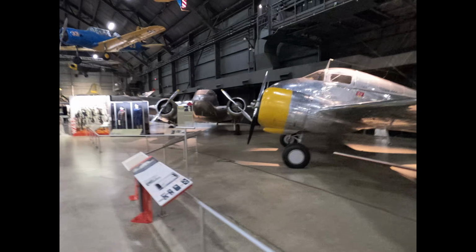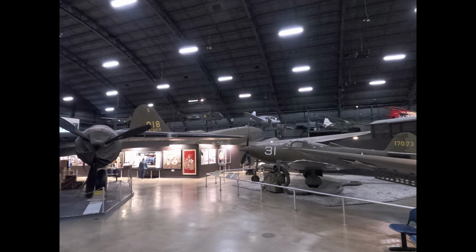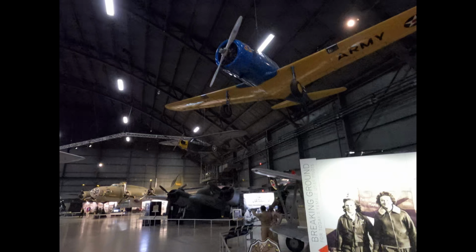More planes. More planes. That must be phase two of the Blue Angels.